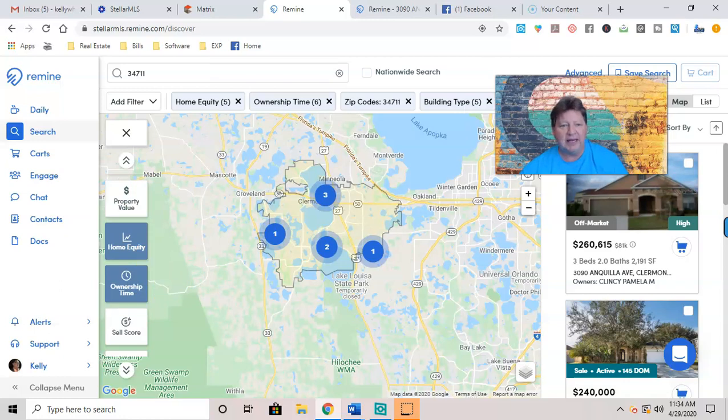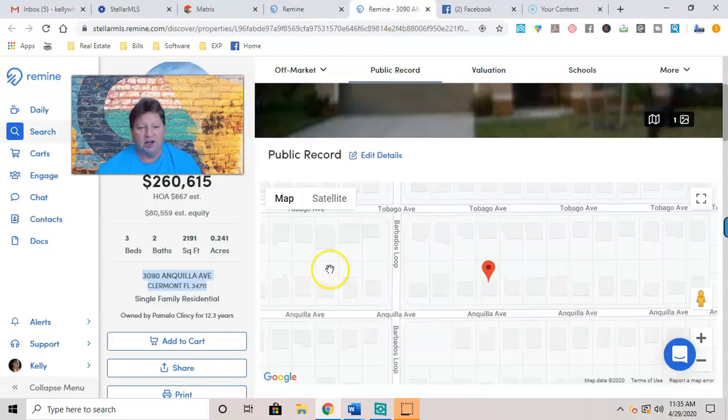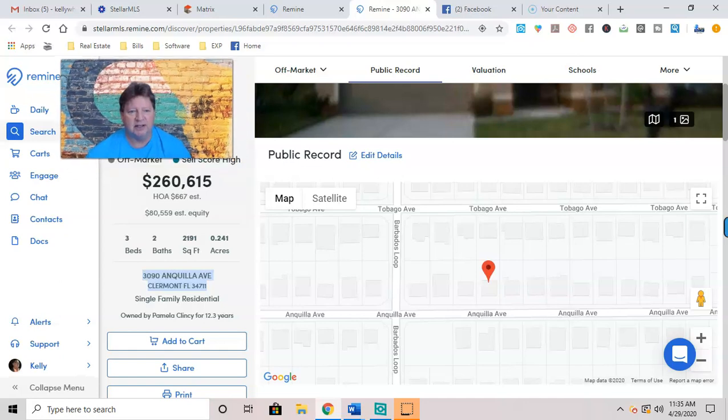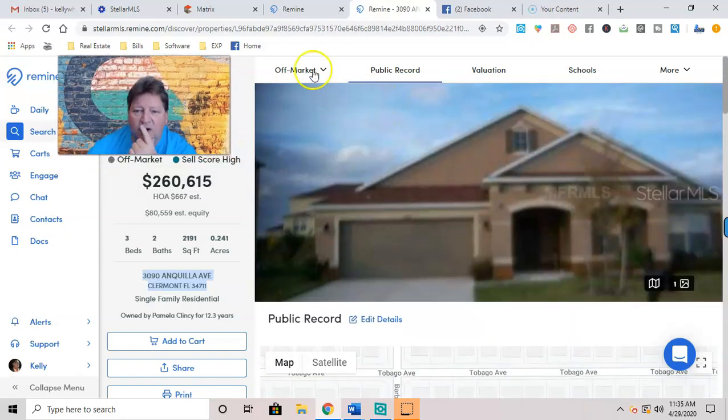So what that did is that brought me 7 homes in my zip code that qualify for that filtered breakdown. So what I'm going to do is go in and start clicking, like number 1, which I did right here. And this is the home right here. Let's see if you can see a picture. There it is. And Remine gives me all kinds of information.